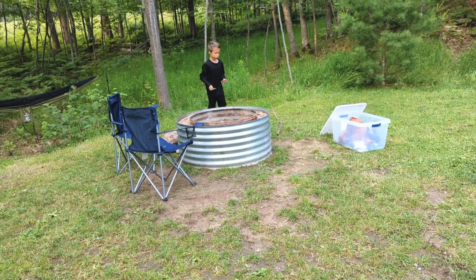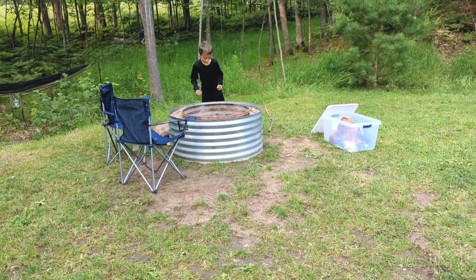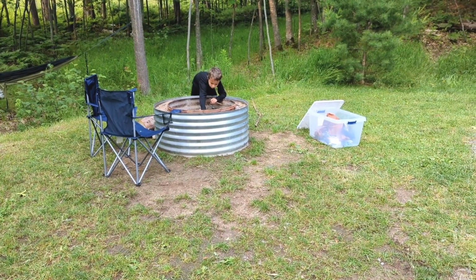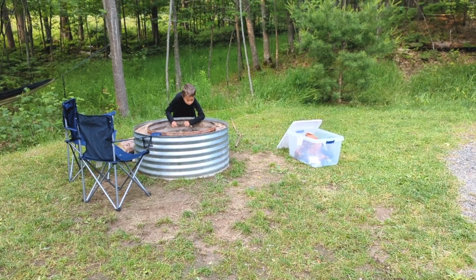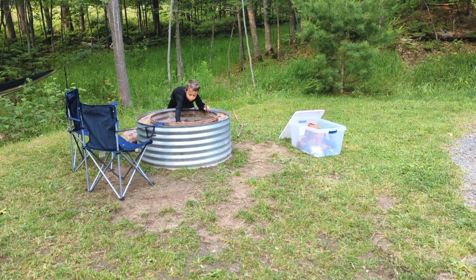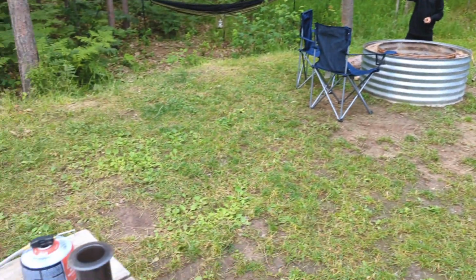And Forrest wants to make a fire this morning, so I said he could make a little one because we do want to go exploring before we have to check out. So he's going to practice making a tiny fire, and I'm going to make some breakfast.